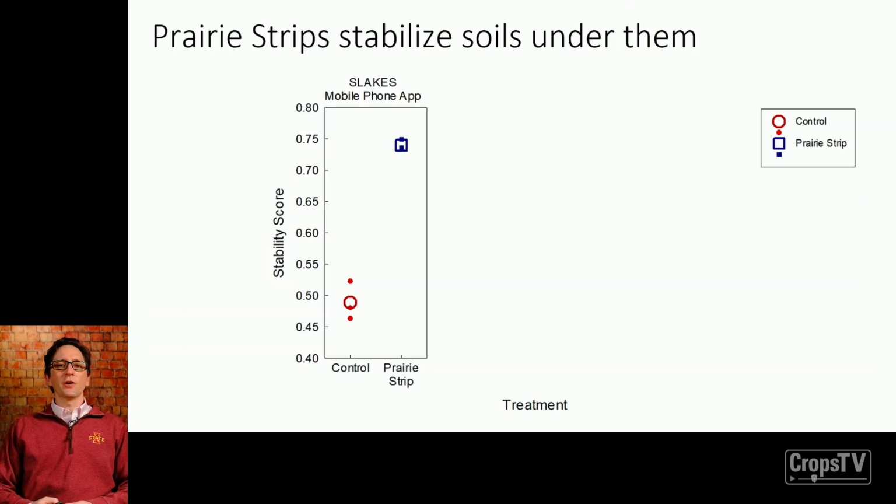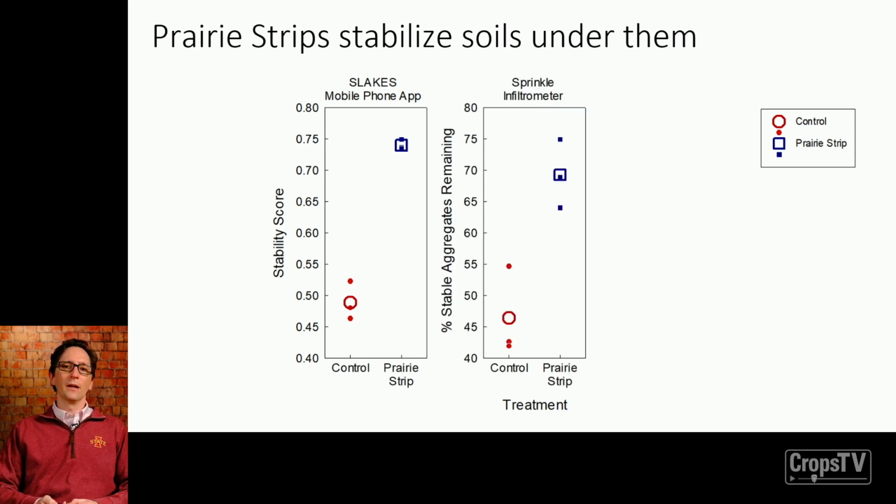The other thing I want to mention, and I talked about this at the top of my talk, is the other benefits that come along with soil organic matter or soil carbon. So we also observed that the soils under prairie strips were more stable as measured by something called the SLAKES mobile phone app. This is the stability score and the control and the prairie strip. This time we only have 3 measurements because these are a little bit more intensive measurements.